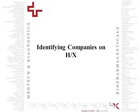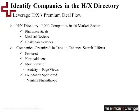Okay, so let's jump into identifying companies on HX. One of the key areas for investors is how do I identify companies on this portal that I might be interested in? We'll go through just a few slides here. First of all, the directory. There are 5,000 companies in 46 market sectors. A certain amount of the companies are curated, a certain amount are not.